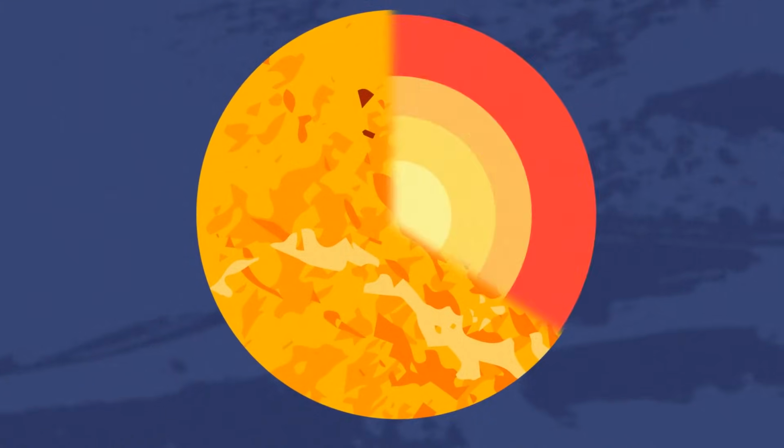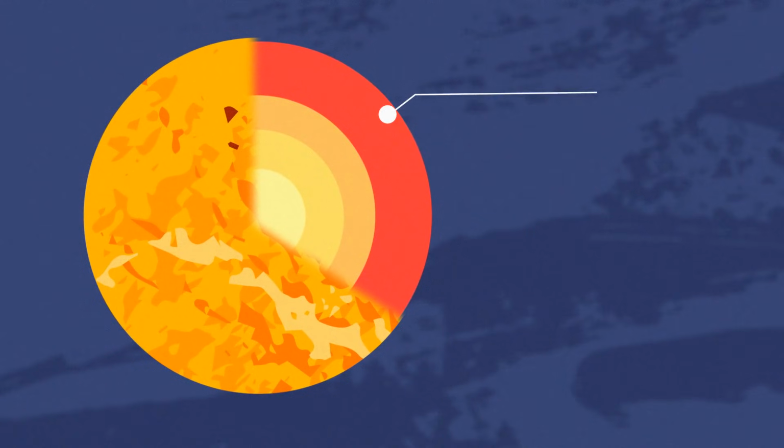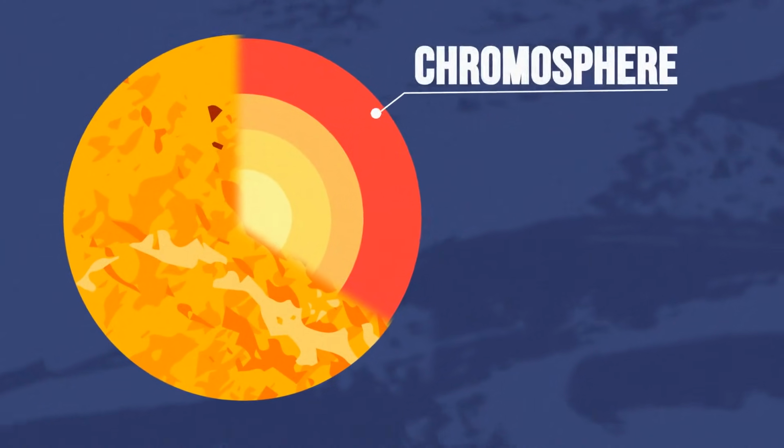Then, the chromosphere, or the sphere of color. This layer of the Sun's atmosphere gives the star its reddish hue. Solar prominences appear here.